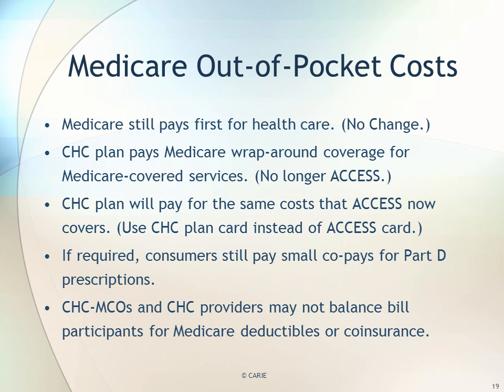So we do recommend, as an advocacy tip, consumers should be bringing their Medicare card, their CHC MCO card, as well as their access card to all of their Medicare appointments to ensure that there's no issues with understanding what insurance coverage an individual has.